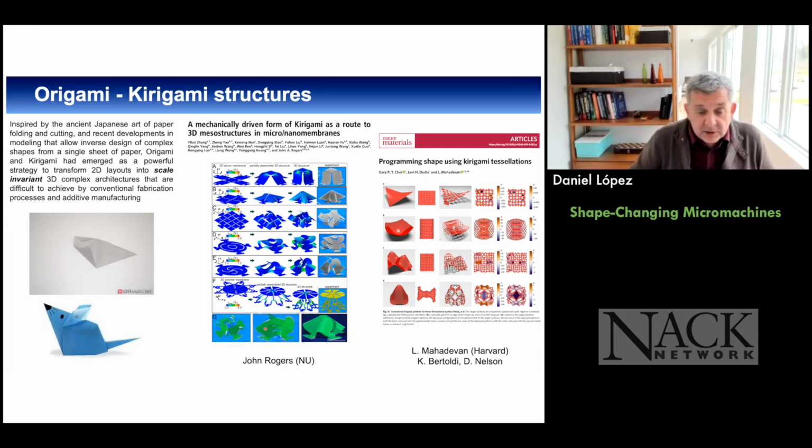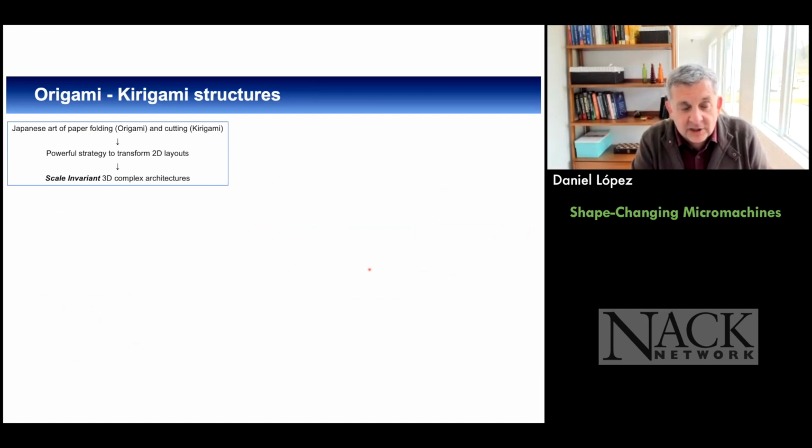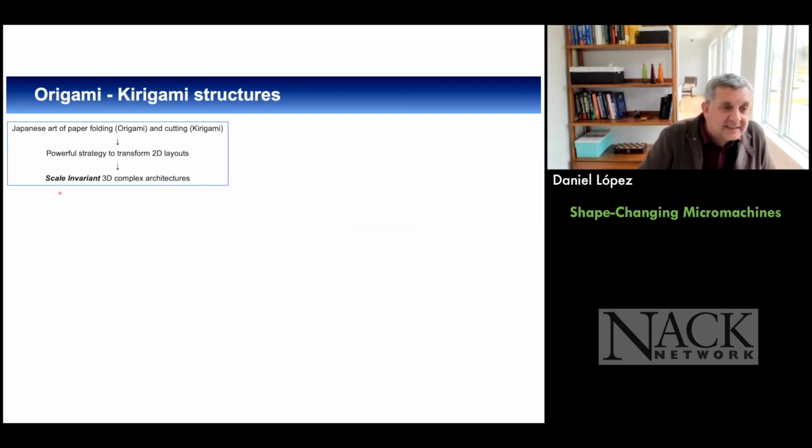You can see something by John Rogers at Northwestern. Here is one from a very important group at Harvard. You literally start with a flat film, you make cuts, and then you end up with very complicated three-dimensional structures that you cannot make otherwise. This is cool for a variety of reasons, I'll show you in a second, but if you follow what I was telling you before, these patterns are scale invariant. Whatever you do in a piece of film which is 10 meters big, it will work if you make it smaller. It's independent of the scale.